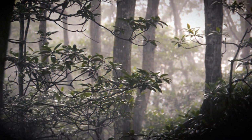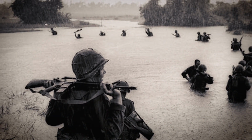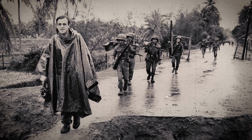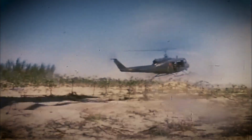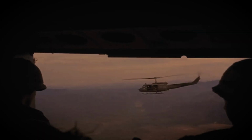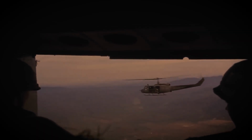The monsoon seasons brought their own challenges. Heavy rains turned jungle paths into muddy quagmires, making movement exhausting and resupply difficult. During the dry season, the dust kicked up by helicopters could reveal troop positions to the enemy. Every aspect of the environment seemed designed to wear down both men and equipment.